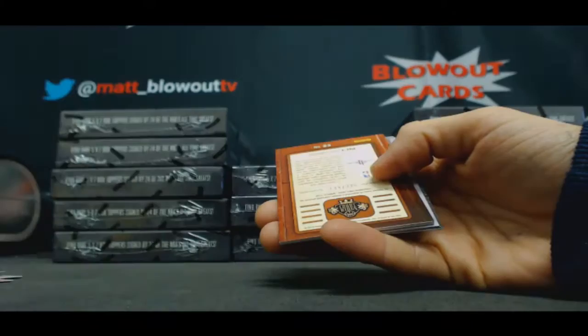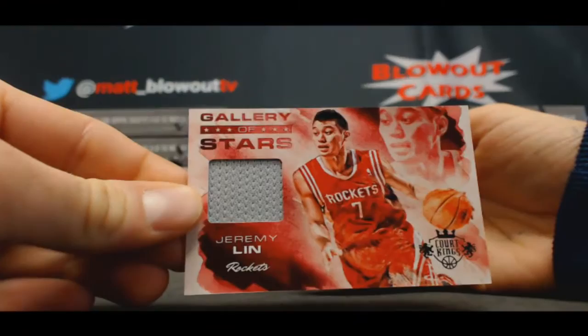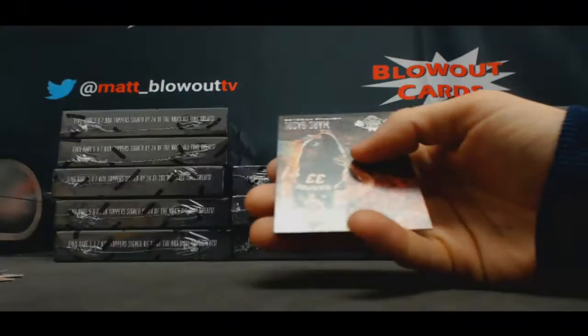It's numbered to 499. Jersey of Jeremy Lin. 325. Eric Bledsoe, purple border. That's number 3 of 5. Gasol and D. Rose.